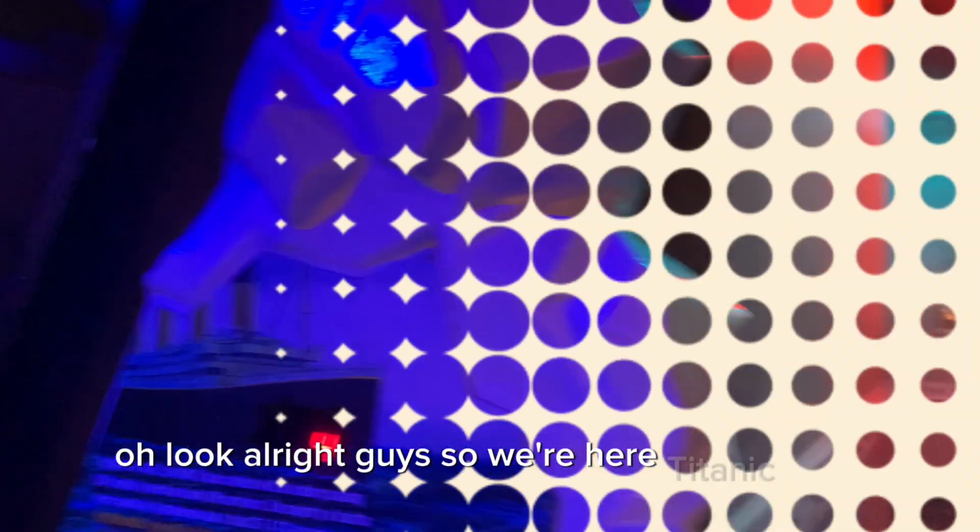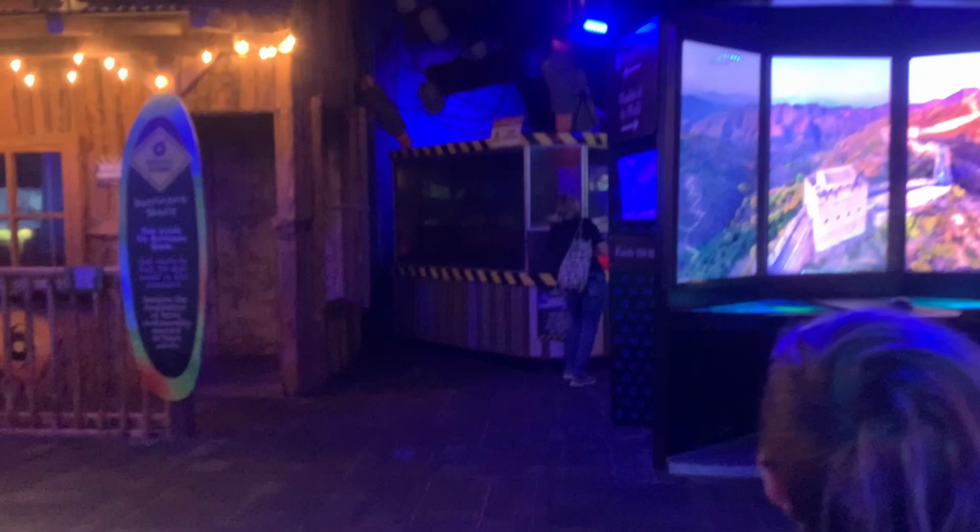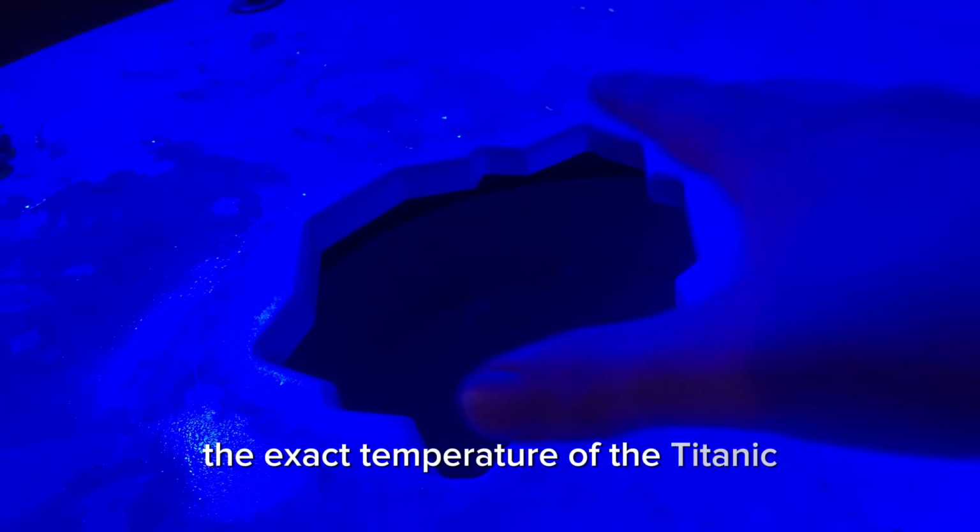Oh, that was really loud. Oh, look! Oh my god. Alright, guys. So, we're here. Titanic thing. It's so cold. If you stick your hand in there. Alright, so this is supposed to be the exact temperature of the Titanic water. Do not put your hand in there. It's so cold. Yeah, it's very cold.